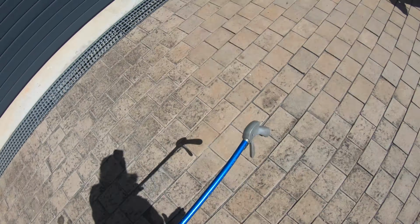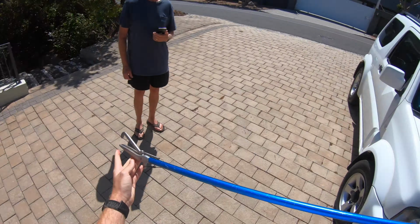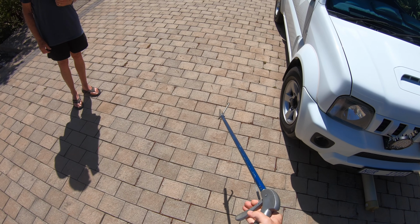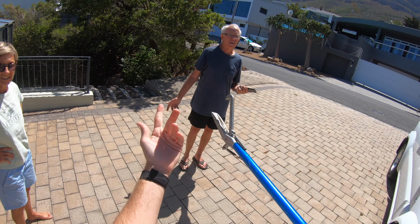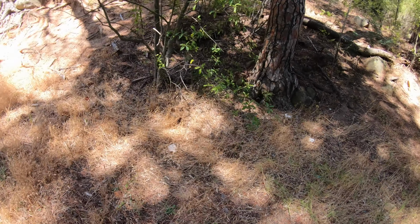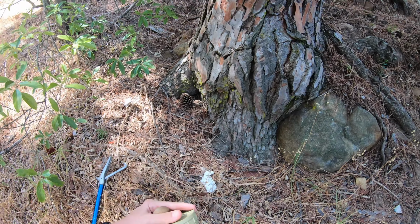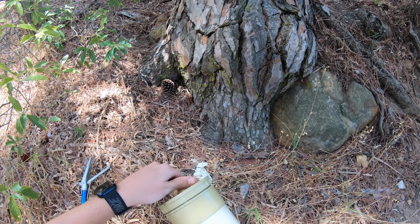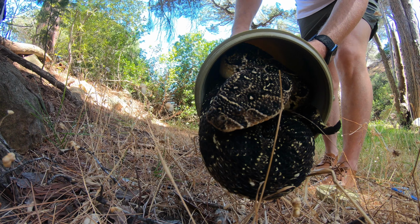Yeah, so I think I explained this to you last time. You control the tension. What happens is most people are afraid and they squeeze like this, and you can imagine that's going to snap the spine straight in half. So it's incredibly hot today, so I'm going to release this puff adder just here in the shade. Give you guys a nice look at this beautiful puff adder.